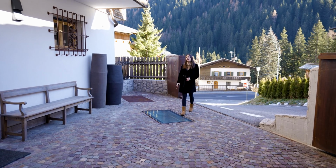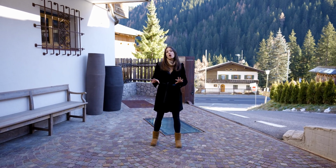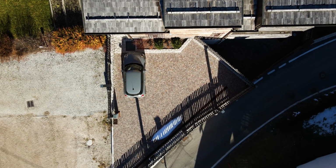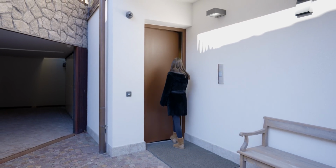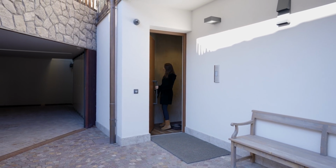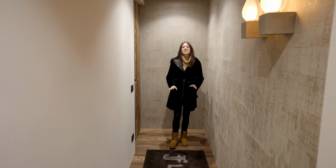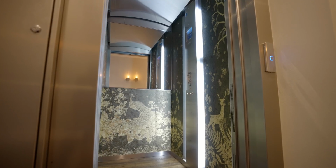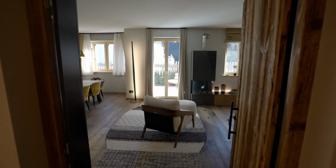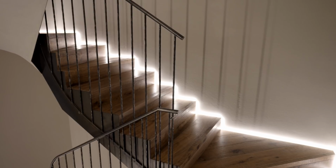From here we have a direct access to the property, but also to the garage that can fit 3 to 4 cars, above which we have an external parking area. This building has been recently and thoroughly renovated and divided into apartments, each accessible by elevator, which enters and opens up into the apartment. In fact, each owner has their own key, and by stairs.